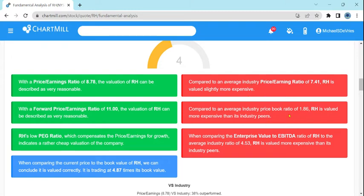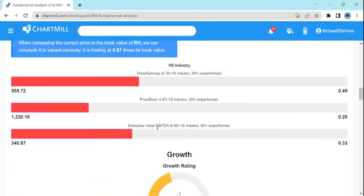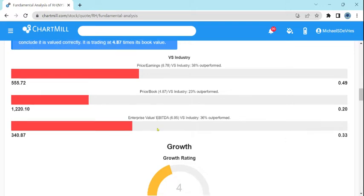Price to book is a little bit higher than the industry average, and enterprise value to EBITDA is again a little bit higher than average, more expensive than its industry peers. So in terms of valuation, it's underperforming its peers. So profitability was positive, outperforming. In terms of valuation, it's underperforming.